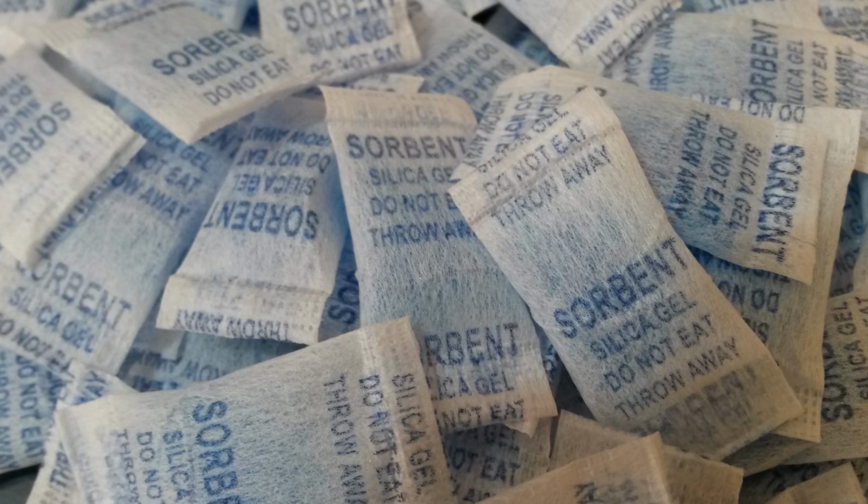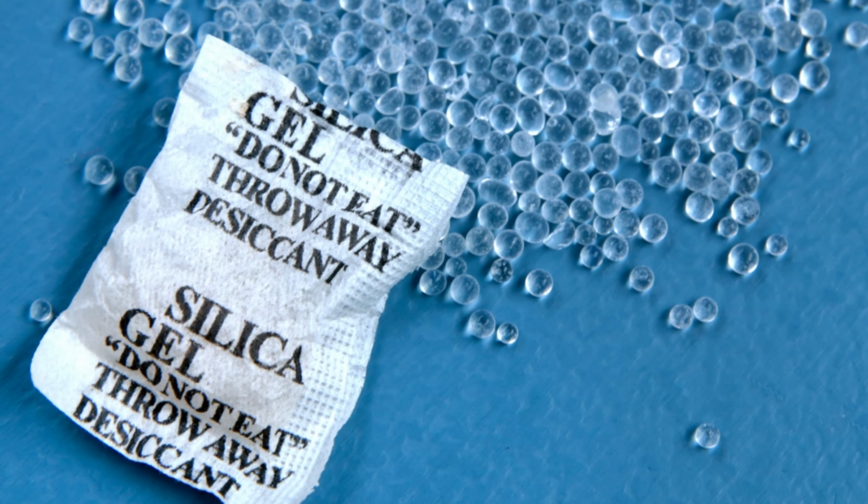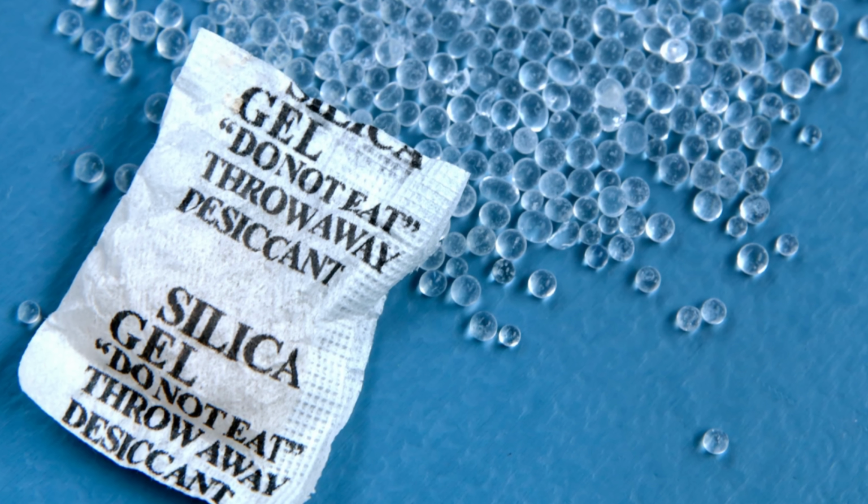The packet usually instructs you to throw it away, but why are they there in the first place? Silica gel is made up of sand and other chemicals that are able to absorb moisture, which can be dangerous for many different products. If clothing or certain kinds of food gets wet and is kept in small packages for too long, it can do serious damage, like growing mold. Those tiny white packets ensure that your new delivery arrives new and fresh.